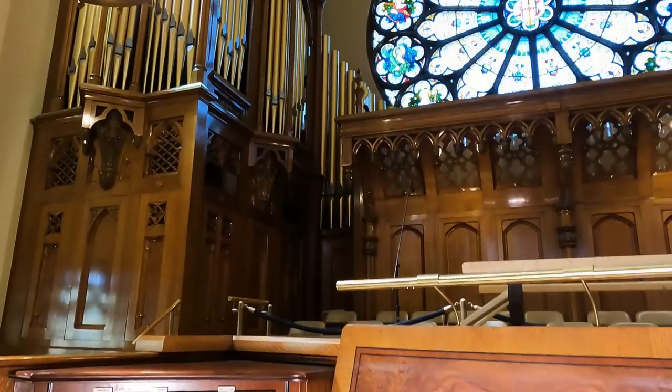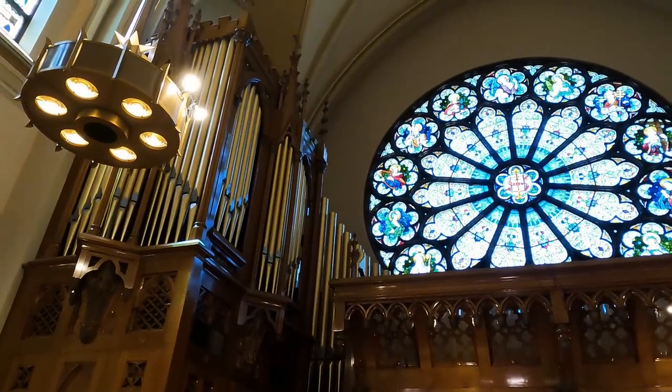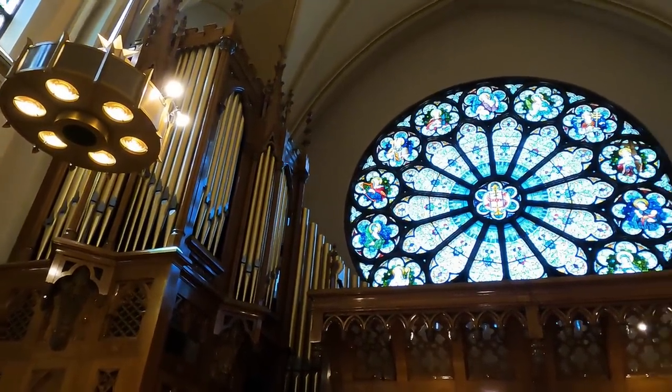Now, it's all up here in the gallery. Tell me how things are laid out up here behind the facade. So the facade is entirely non-speaking. They did that for maintenance purposes and ease of tuning. The swell is high up on the left here. It's double-stacked. And the choir is in the right tower, also double-stacked.